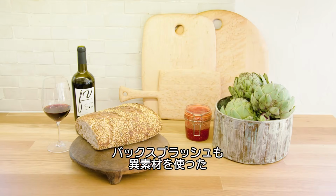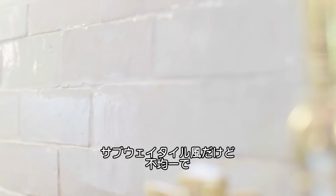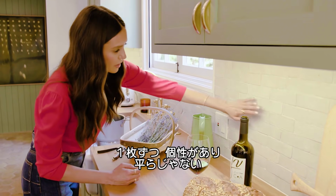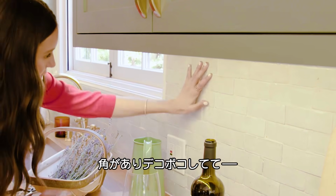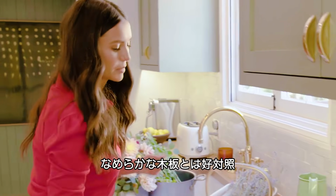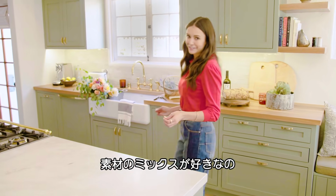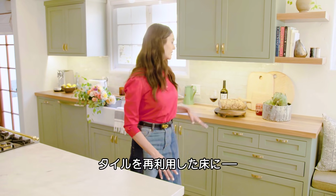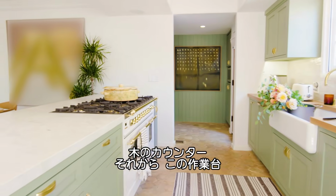And then the backsplash. So I wanted to mix the materials again and get something that looked like a subway tile but had these imperfections. Each tile's different. They don't lay perfectly flat on each other. There's edges, and it feels textured and yummy against this really smooth butcher block. I love mixing materials. So the floors being terracotta and being reclaimed, and then having the butcher block counters on one side, and then having this slab.